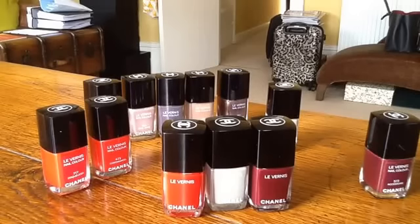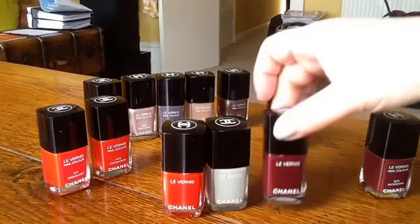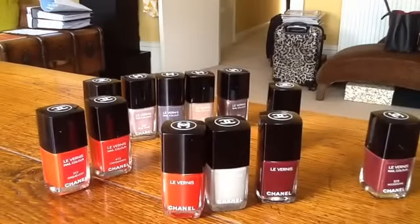I ordered these three sight unseen, and I haven't used this one, which is Mythique, yet at all on my nails, but I've used both of these several times now.